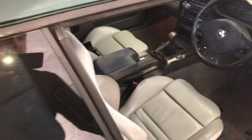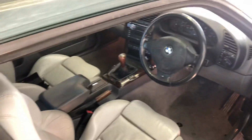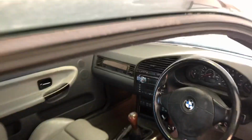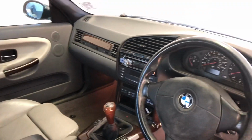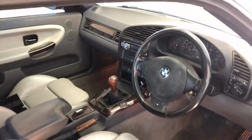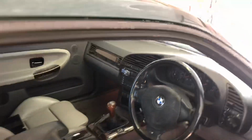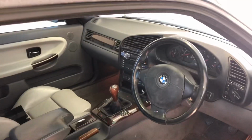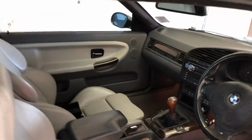But inside it's really good nick. Everything in the interior is standard, apart from that Pioneer head unit, which I don't particularly like, but it came from the previous owner, because it's got the sort of phone charging port and the Bluetooth, and I understand that it's more up to date and you can use your phone with it, but I don't particularly like it.